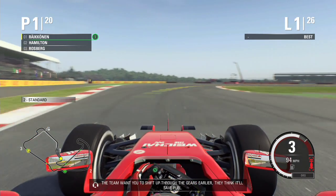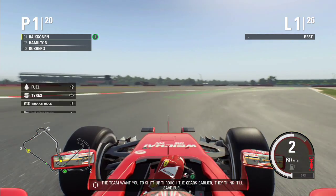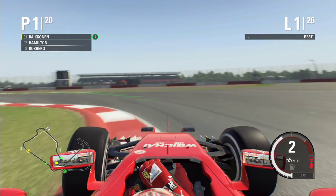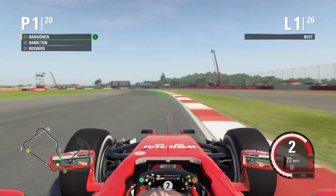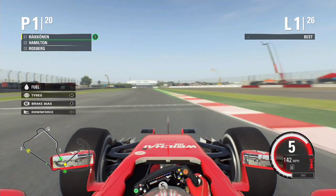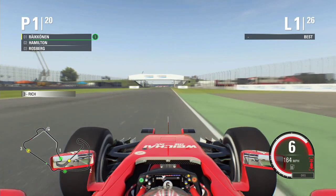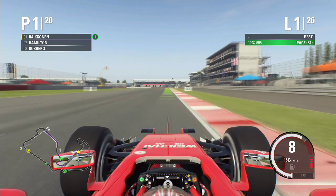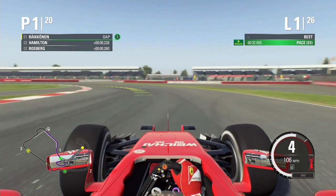Now we are just trying to pull out our lead, hopefully around about 10 seconds, we can just reserve our tyres and keep them alive as long as possible. It's going to be a one stop today, so yeah, it's going to be a hard race, and hopefully we can get this win under our belt.